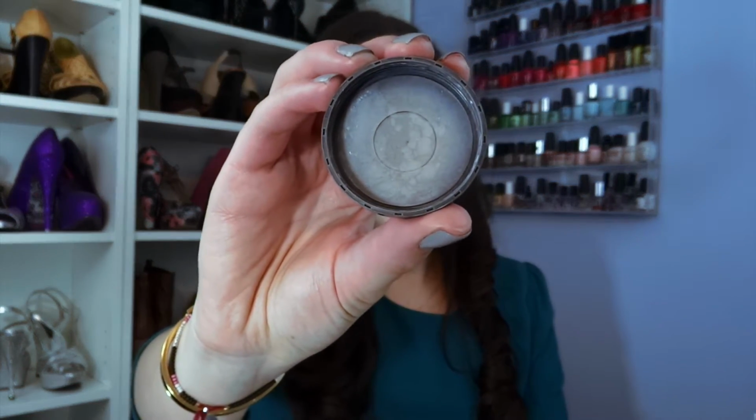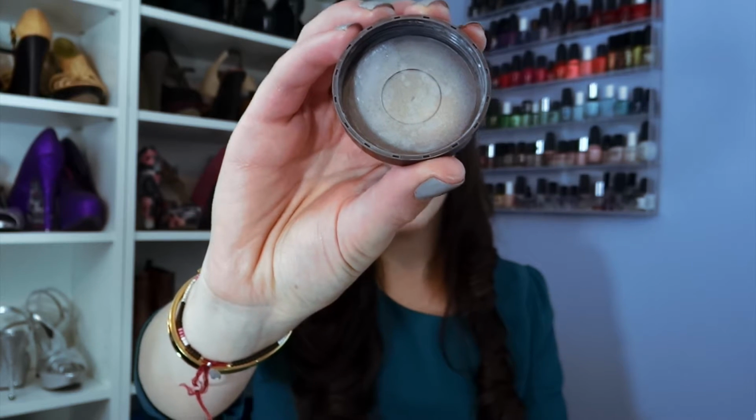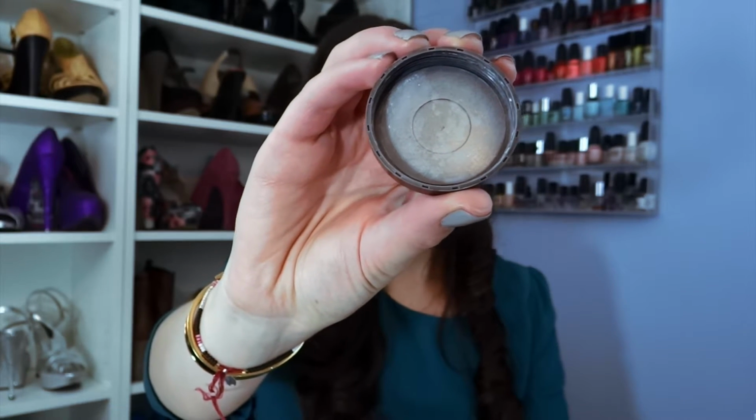This is by Laura Mercier. This is the Secret Under Eye Brightening Powder. I have been so obsessed with this stuff this past month. This is what comes off on the cap when you open it up, and you just take a nice brush under there. It's such a finely milled loose powder. It is so sheer, so perfect for underneath the eye.